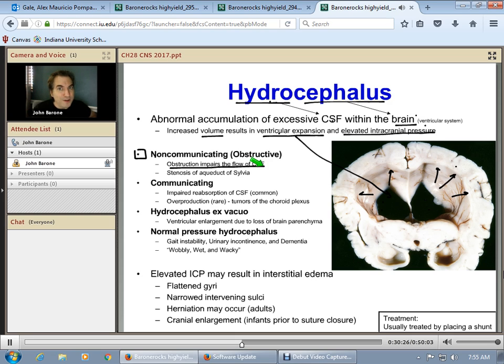Now guess what? Wherever that obstruction is, proximal to that will dilate. So wherever you see the dilation, that can be a really good clue to tell you where the obstruction is. So when you do your CT, and you see, oh, the third ventricle is dilated, but the fourth one isn't. Well, if the third ventricle is dilated, but the fourth ventricle is normal, it's going to be the aqueduct of Sylvius that's blocked. And that's one of the most common types of congenital stenosis of the aqueduct of Sylvius. It's one of the most common causes of congenital hydrocephalus for a baby to be born with it.